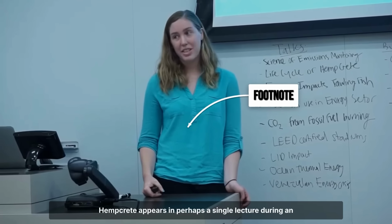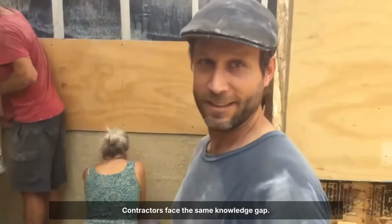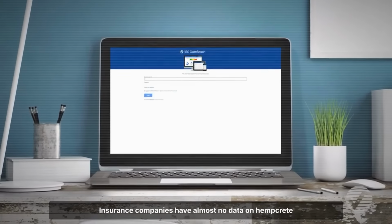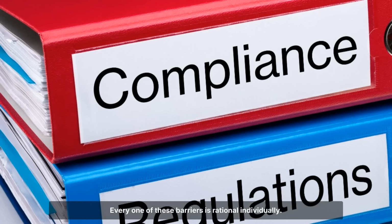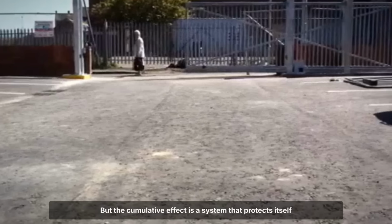Hempcrete appears in perhaps a single lecture during an elective course. Contractors face the same knowledge gap. Insurance companies have almost no data on hempcrete structures. Every one of these barriers is rational individually, but the cumulative effect is a system that protects itself from change.